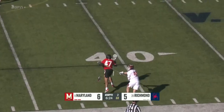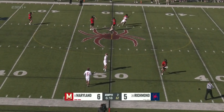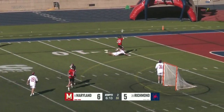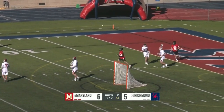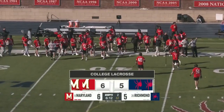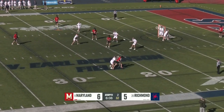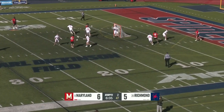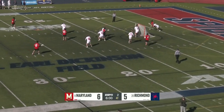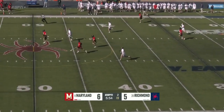A little footwork issue there for the Terrapins on this clear attempt here. We got a timeout call as Maryland takes this one. At the other end for Richmond, it might be just a little slower to slide to them in the midfield. You just don't want to create offense for Maryland that they don't earn for themselves. Terrapins working here on the offensive attack, and this one turned over, picked up by Nugent.